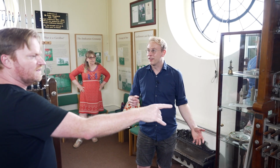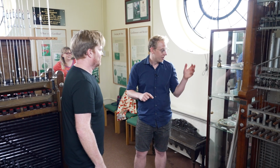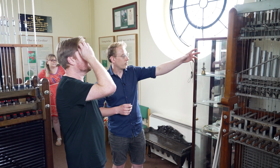Obviously, playing an instrument that maybe several hundred people can hear, if you're not sure what you're doing, or if you're learning, or you're working on a new piece, maybe not the best thing to just sit down and play it without trying. So we use practice instruments like this, which basically have the same setup, but just don't make nearly as much noise. Okay.